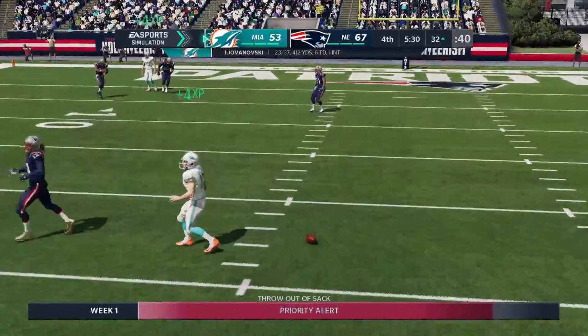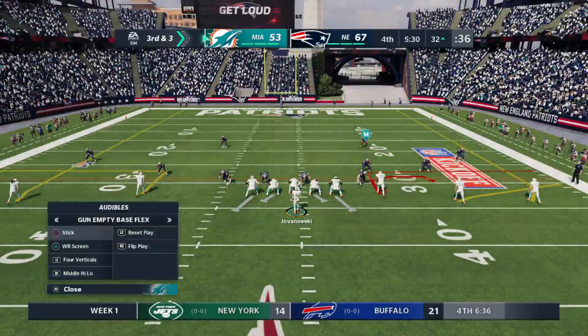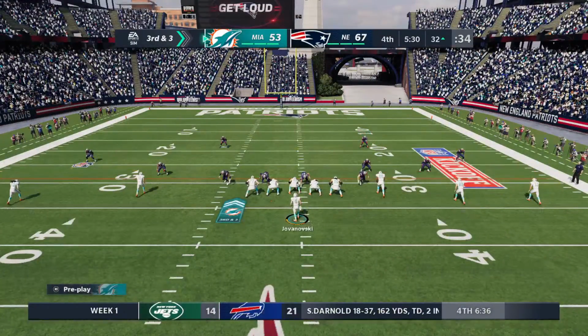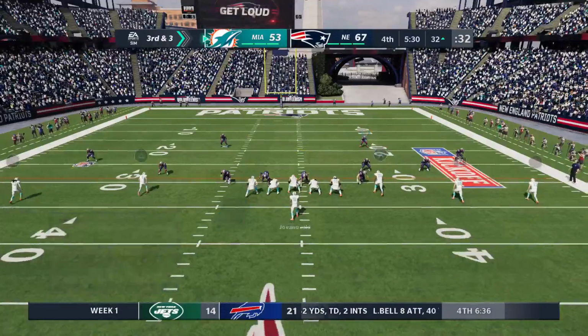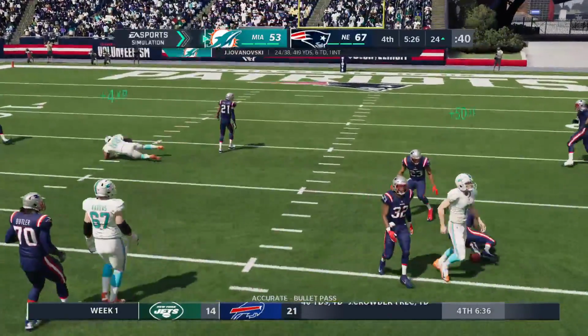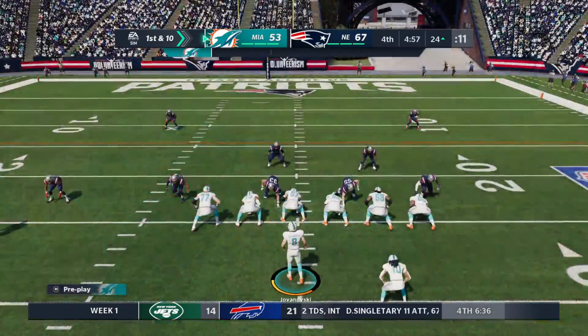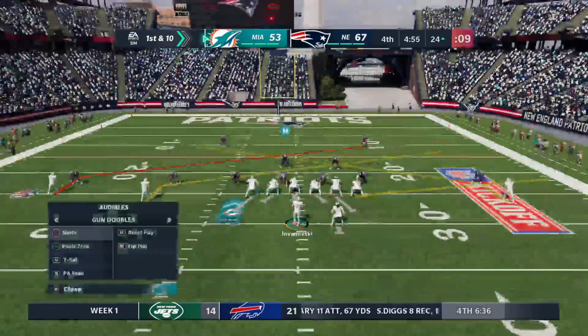Toward the center of the field, but it's incomplete. The Dolphins on 3rd down. Just a 20% success rate at 2 of 10. This time it's 3rd and 3. And this time he's got the hook up. It's complete. 7 yards there. Good enough to move the sticks.